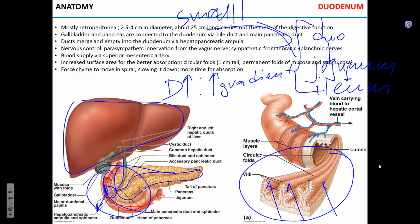That's too many L's. Yeah, I think so. Okay? And it's intestine. Okay? That makes sense?